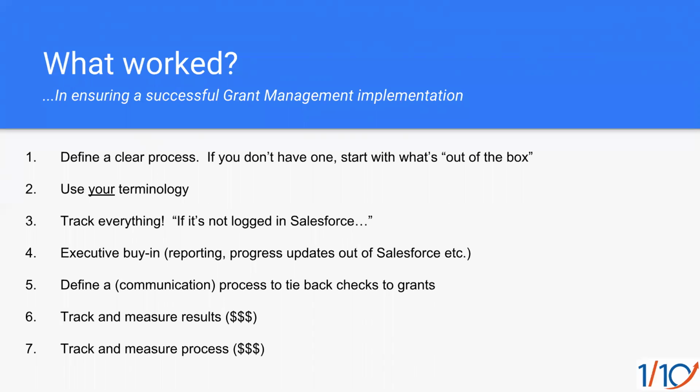And that leads right into the executive buy-in. If your development director says, oh, that's nice, I'm glad you're using Salesforce. Now bring me a spreadsheet of all your grant opportunities. Chances are your implementation is not going to get very far, and you've probably wasted a lot of money.